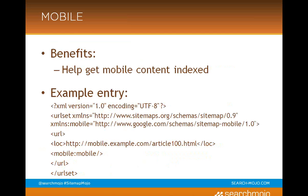Mobile sitemaps use the regular sitemap protocol along with specific tag and additional namespace requirements. The benefit is to help get your mobile content indexed, which may be difficult otherwise. Here at the bottom of the page, if you'd like to see an example of an entry with mobile information, there's one provided for you.